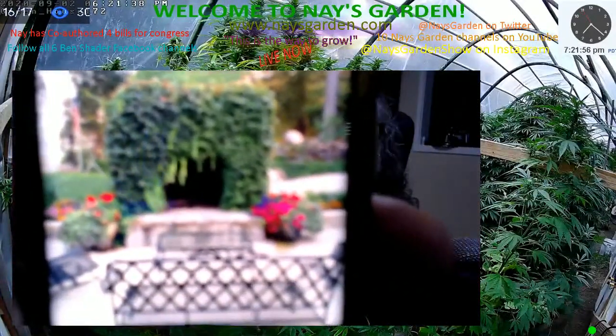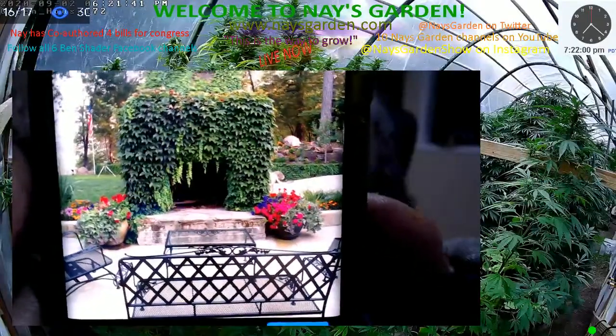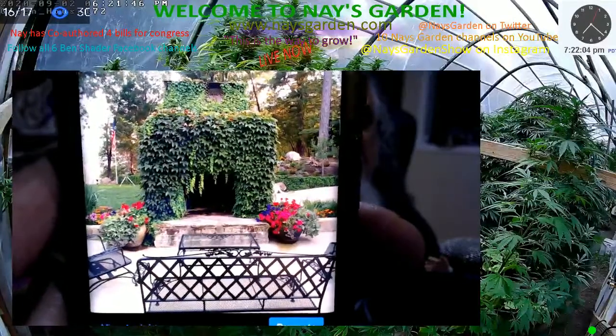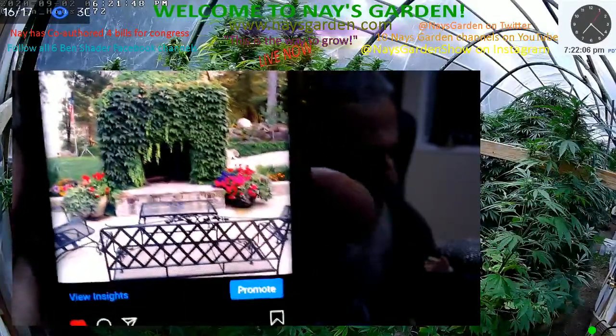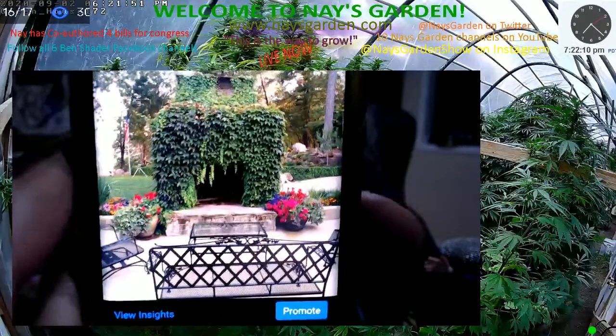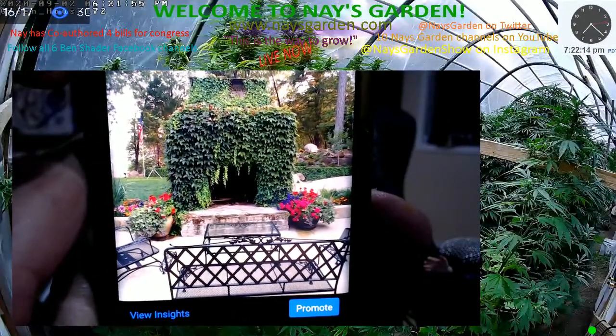That's a pretty crazy fireplace, huh? That's a crazy fireplace, isn't it? Press number 3 if you think that's a crazy fireplace. Would you like to have that fireplace? Press number 3 if you'd like to have that fireplace out on your deck. Could you imagine?